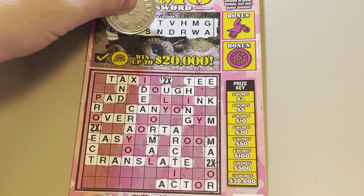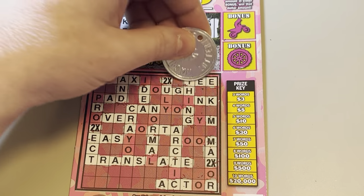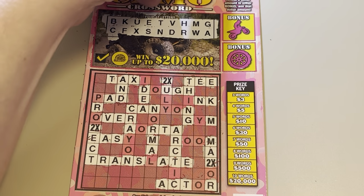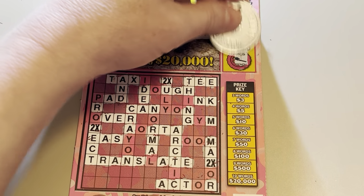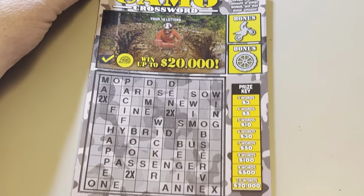Let's see. That's it. I think it's the end of our letters here. All right, so we got and we got T. So two words. We need three to win, but let's see if we got a bonus. So we reveal a dollar amount and either bonus win that dollar amount. We got a wheel and a wrench. All right, so nothing yet on this first ticket. Let's go to the other camo crossword.